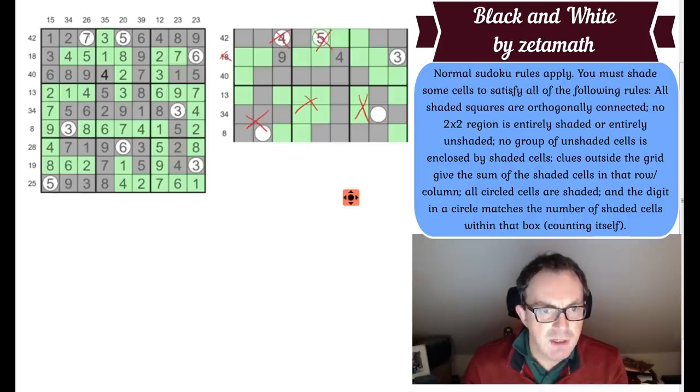Right, so look at the 7 here. That is saying that within that box there are 7 shaded cells, and indeed there are. 1, 2, 3, 4, 5, 6, 7. Within this box there are 5 shaded cells. 1, 2, 3, 4, 5. 3 in that one, etc.